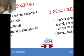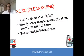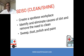Then comes the third S, that is shine, also called seiso in Japanese. It just means clean. It's common sense, like create a spotless workplace. And for that, we have to go to the root cause and identify and eliminate causes of dirt and remove the need to clean. So if we can do that, a lot of work is already done. And for the rest of the things, whatever little dust remains, it can just be swept away, it can be dusted away, things can be polished and painted.